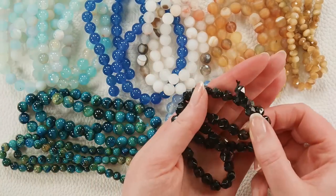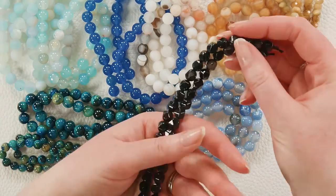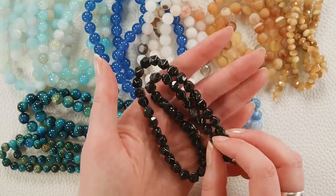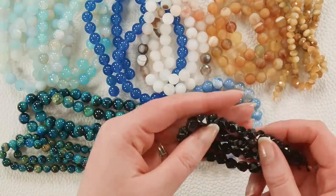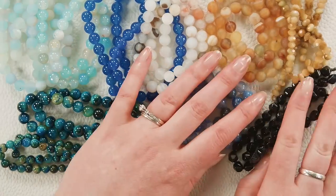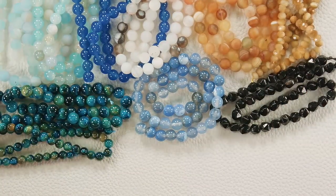All right, we have got some black gemstones coming up. These are black agate. You can tell they've got some translucence in there as well, and this is a really pretty bold English cut. Look at that. With a nice glossy agate finish. Some very nice dark agate beads there. Love that. Those are going to be dyed and heat treated as well, generally.